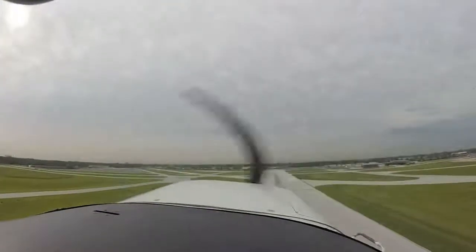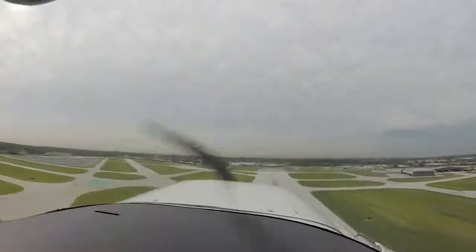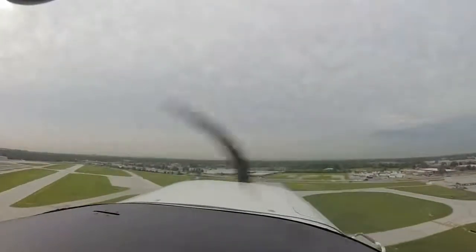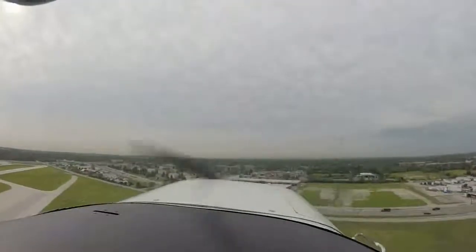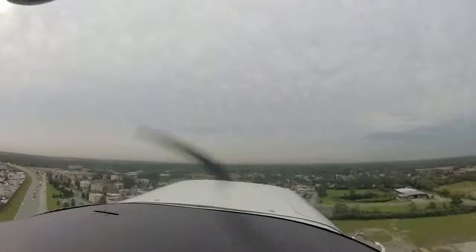Yeah, you landed, you bounced it too hard. You landed on the nose. When you land on the nose, it's gonna come down. Bam, it's gonna drop. So the only option you have is to take off. It will drop down hard.